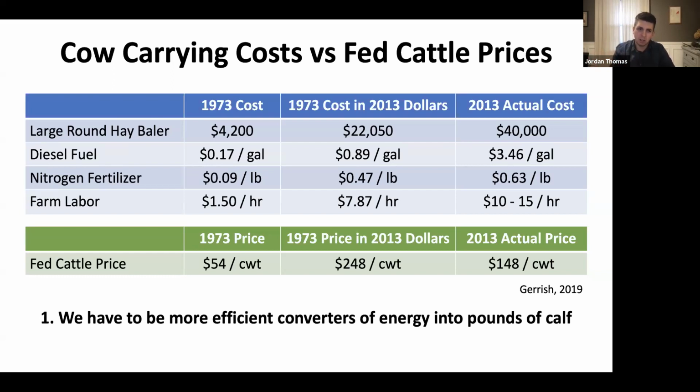And if you think about all of these inputs, at the end of the day, they're just energy with a price tag on it of some form, whether it's a set of minerals that we've mined and turned into a large round hay bale, or whether it's fuel that we've pulled up and refined and turned into a fuel source. At the end of the day, it's all energy, and a lot of it is old energy.